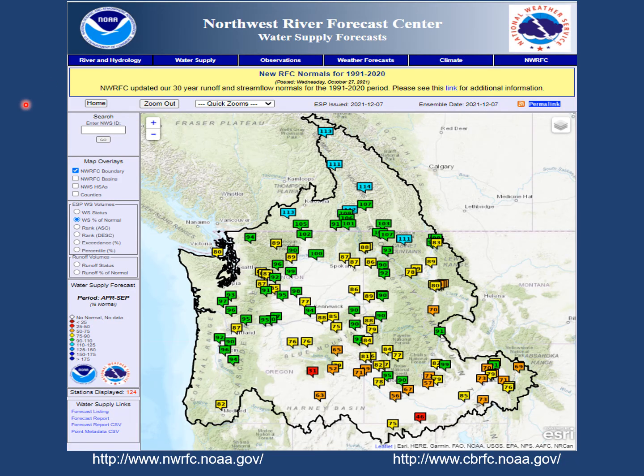This map here is from our Northwest River Forecast Center, and this is showing our water supply runoff volume forecast for the April through September period of this water year. So next spring and next summer, this is what we're currently forecasting as a percent of normal for each of these locations listed on the map.